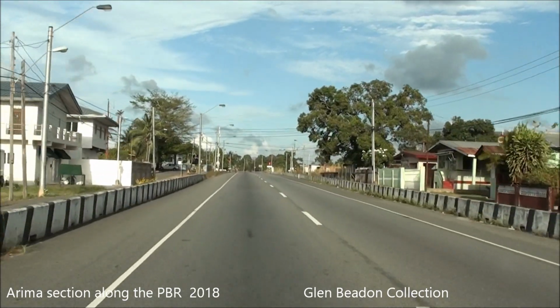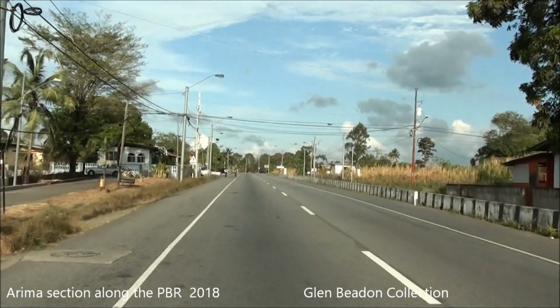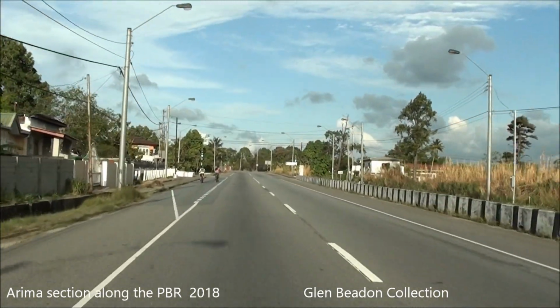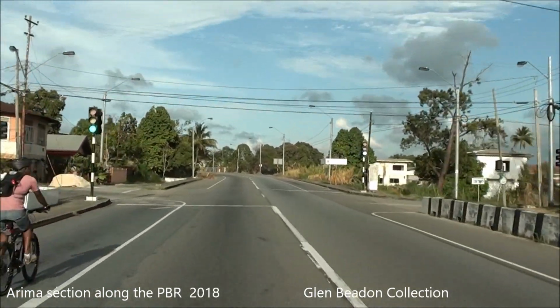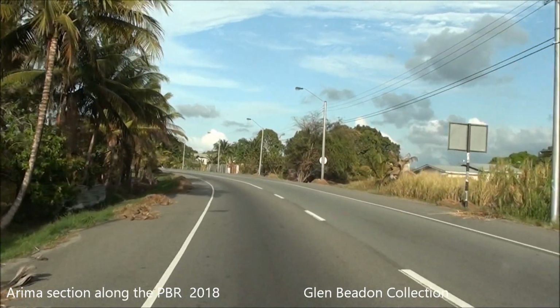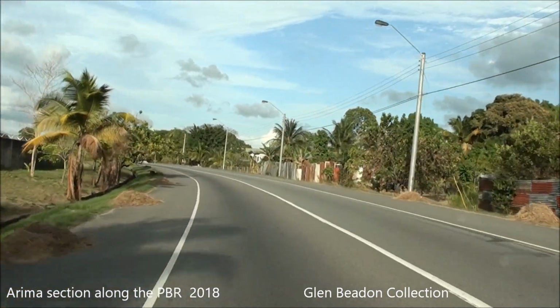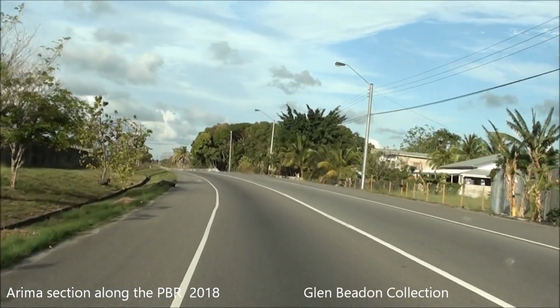Evidence of the railway, you know. A lot of it is gone, eh? Most of the evidence that remains is in the Port of Spain area. Out here, there's not a great deal left. But a lot of work would have been done on a lot of infrastructure to create this.